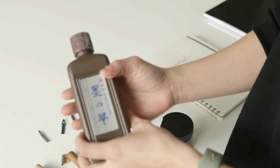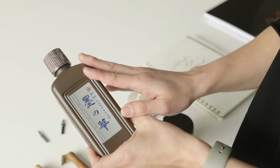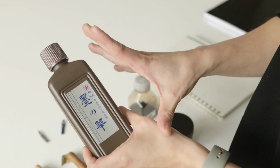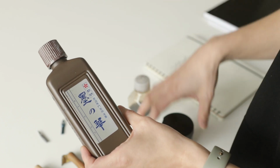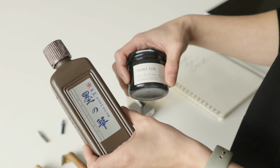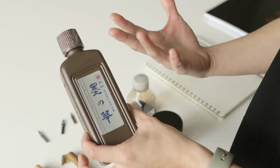And then I've got some ink bottles here. This one is my daily, the Best Sumi ink. This one has a more matte look to the ink. I really like it. It's nice, deep, and black. It's really similar to this other ink bottle here. This is the Sumi ink Moon Palace. Also a really good ink that I recommend to beginners.